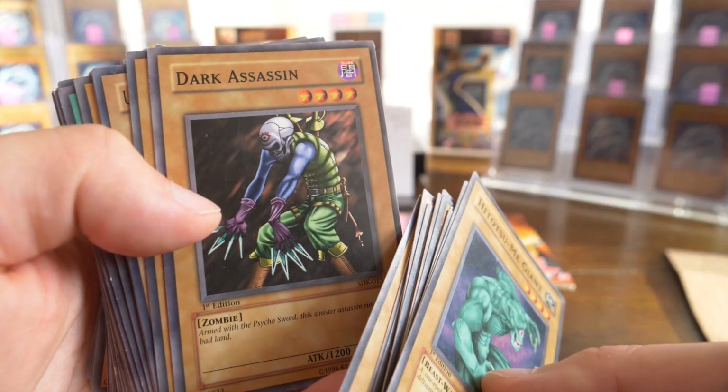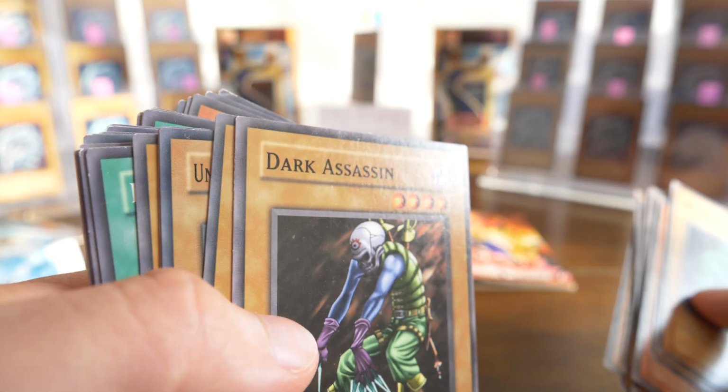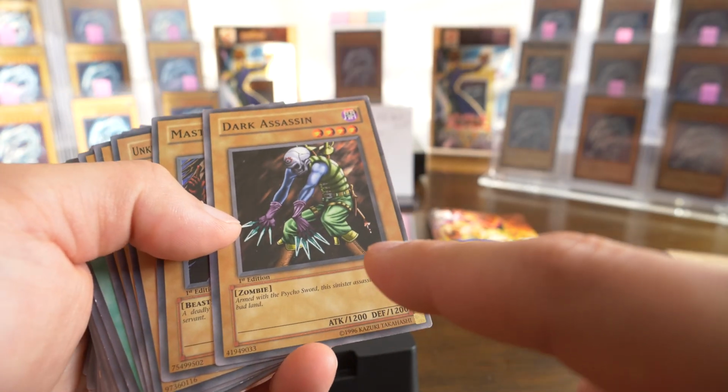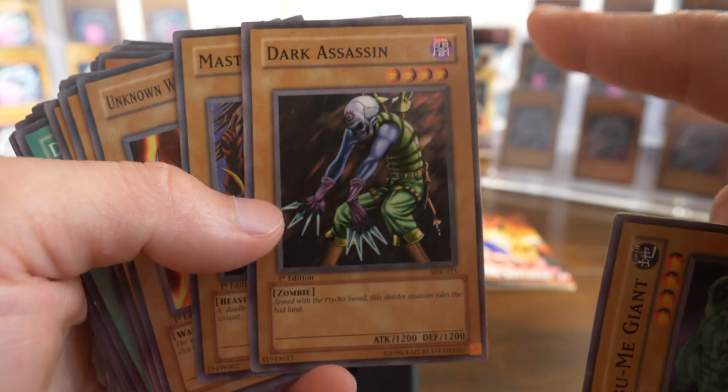Beautiful, Dark Assassin. First edition, SDK 015. Not the Dark Assailant version. The actual uncensored one. This card is worth a lot. I've seen it listed for like 3 digits, at least over $100. So, really nice find. Centering isn't great though. As you can see, a little skinny on the right side.